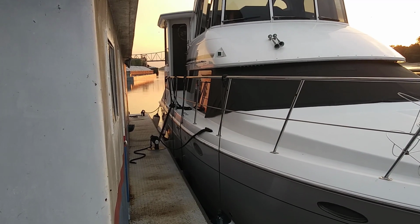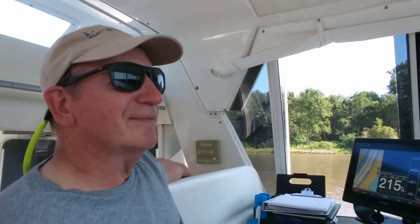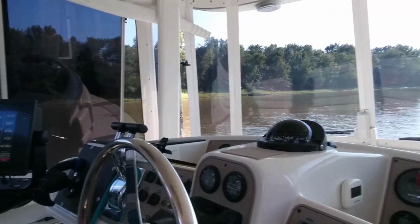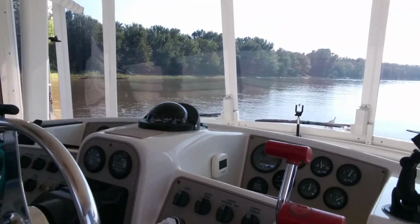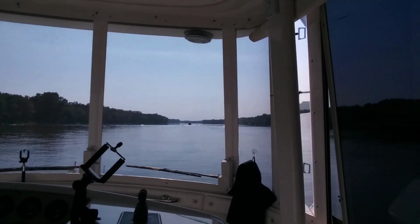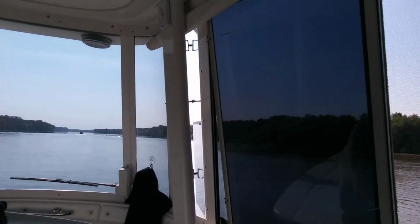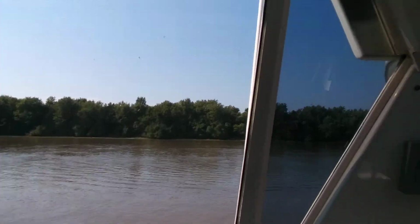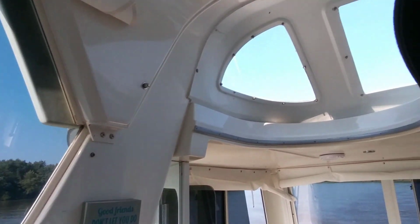So check out this view of the river. A lot of riverfront property here. And we haven't seen a barge for nearly 15 miles. Are they all gone? They may be all gone for now.